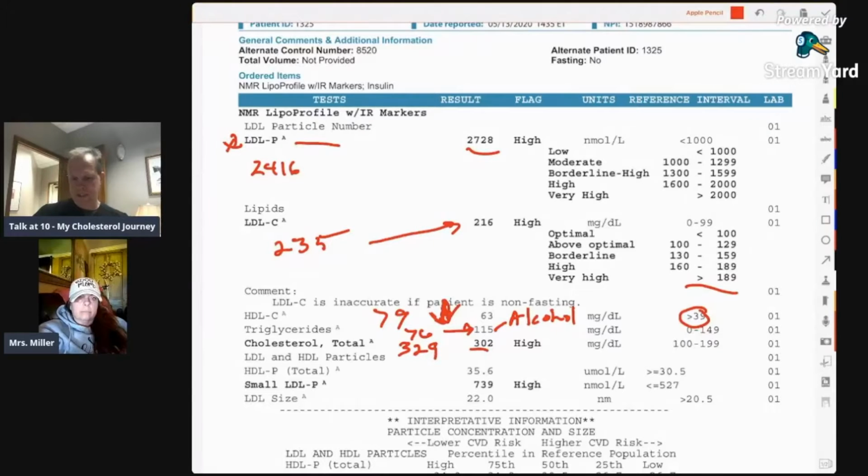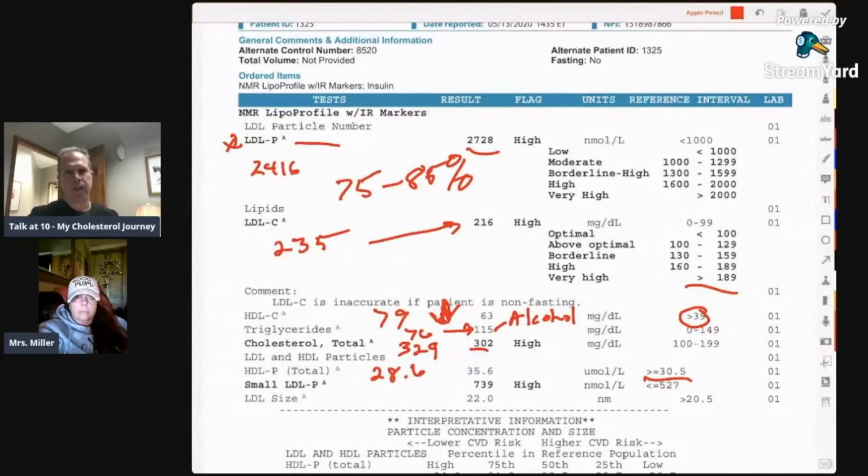When we look at the HDLP, I went from a 28.6 to a 35.6. And as you can see, greater than 30.5 is good. So my recycling, bringing the cholesterol back to the liver to be recycled. Remember, your body produces between 75 and 85% of the cholesterol you need per day. And so it recycles it. You really only need a small amount of cholesterol in the diet, but this is where you can start to play with it.